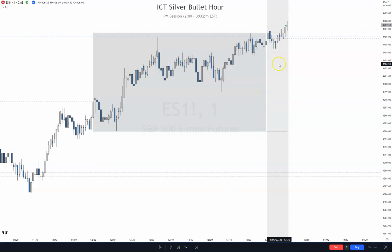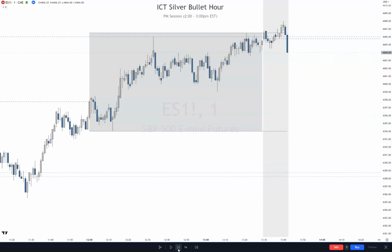Now, for us to go short, I'd want to see this swing low being taken as a market structure shift, because that's the swing low that created the swing high that took out this swing high. So that's what I would need to see. There you go. All right, so there is a market structure shift right there, like I was saying.